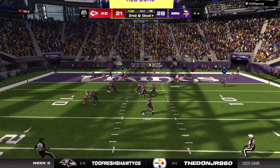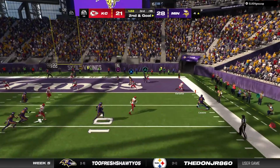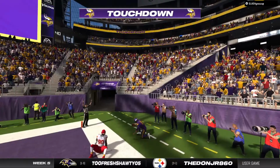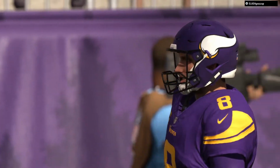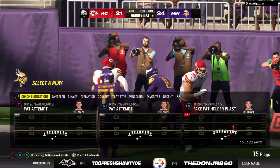Cousins now. Flush to his right. And he'll get into the end zone. Touchdown, Minnesota. Kirk Cousins taking it in from 4 yards out. And the Vikings have taken a 2-touchdown lead now.